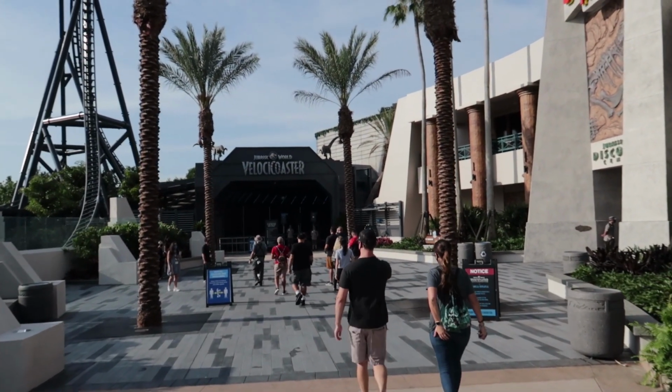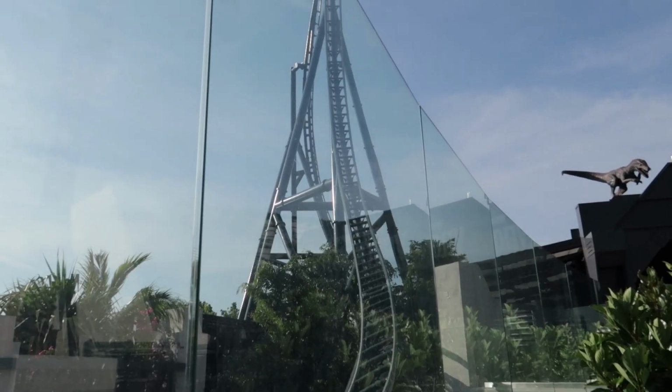Welcome to VelociCoaster. The coaster comes down that top hat and follows the track here. Stand here in view of that. That's a pretty nice view.